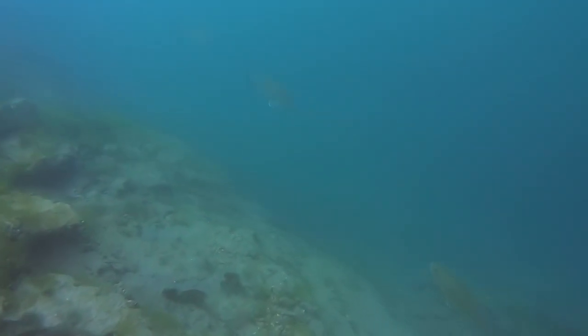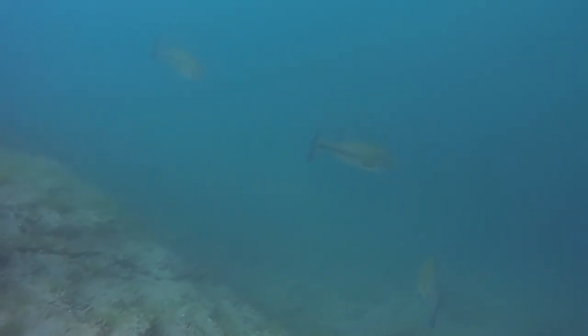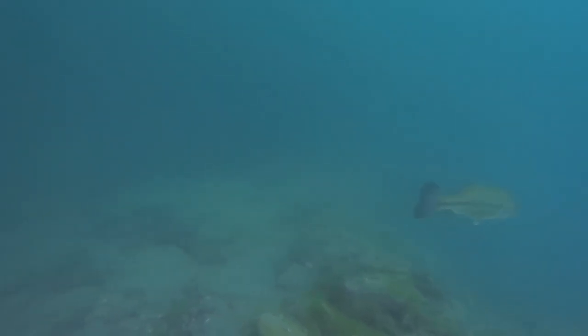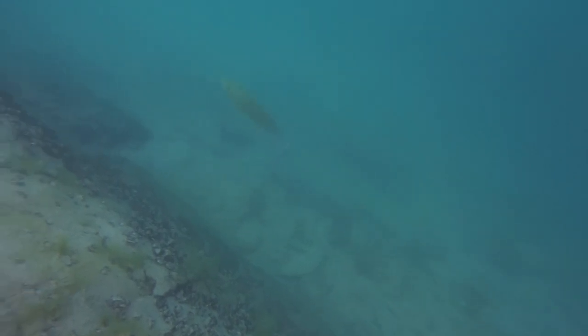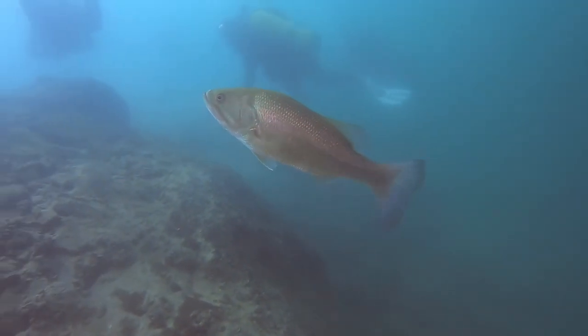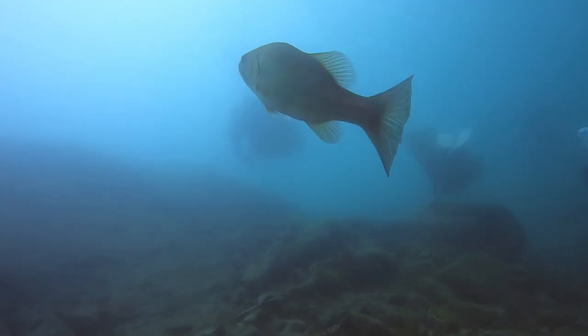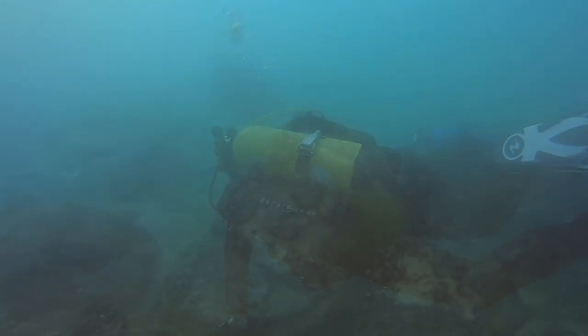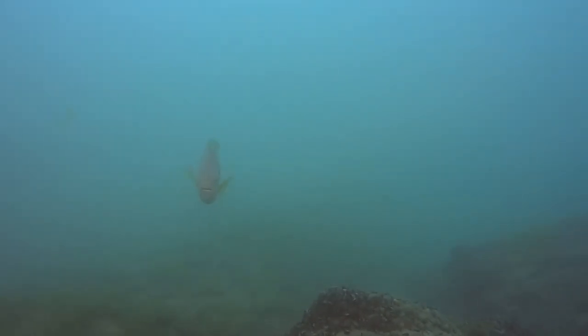Rocky bottom here, so not too much silt here, which is good. Good looking fish. There's another one. See if I can get close. That was a nice shot. More divers over there. Alright. This is a bluegill. Pretty cool, look at that. Cute fish. They get big here because people don't fish.